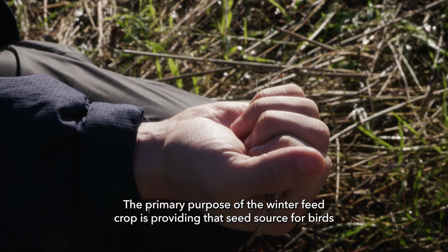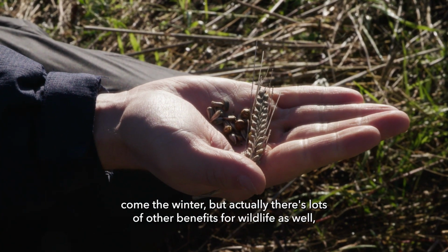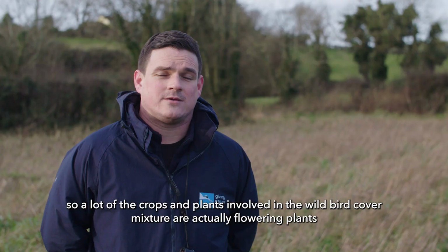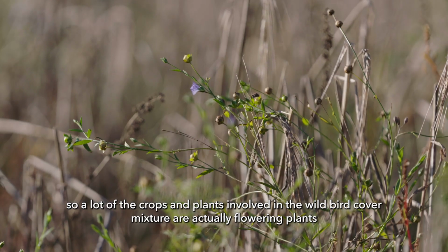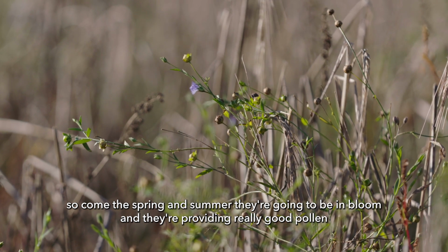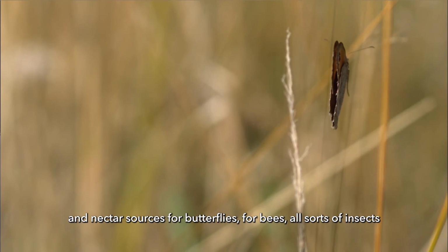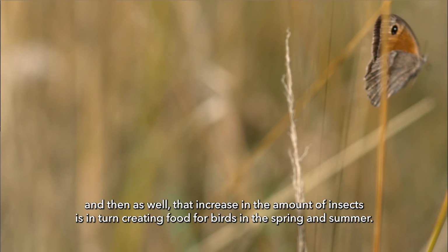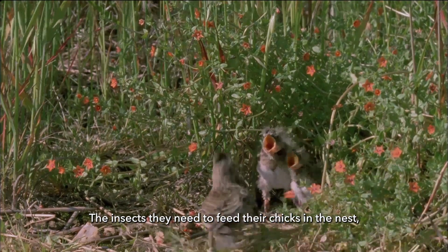The primary purpose of the winter feed crop is providing that seed source for birds come the winter, but there's lots of other benefits for wildlife as well. A lot of the crops and plants involved in the wild bird cover mixture are flowering plants. So come the spring and summer, they're going to be in bloom, providing really good pollen and nectar sources for butterflies, bees, all sorts of insects. And increasing the amount of insects in turn creates food for birds in the spring and summer, the insects they need to feed their chicks in the nest.